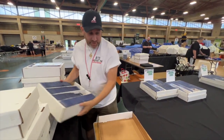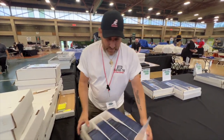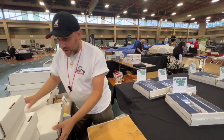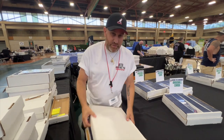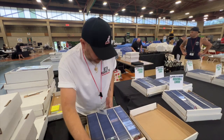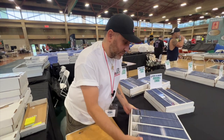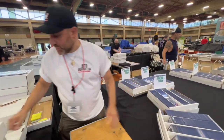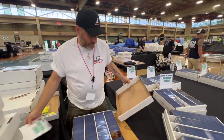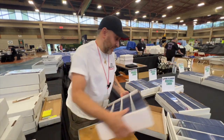Those boxes can definitely make or break a show. If you do good in these boxes, you have a great show. That means you don't have to go crazy selling your $1,000 cards. Yesterday, like I said, was a little slow, but people were going through these boxes. And it's everything from a dollar to $50 in these boxes here.